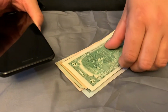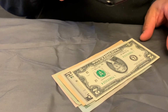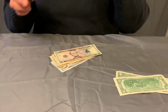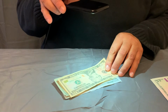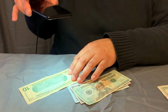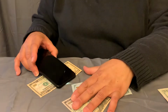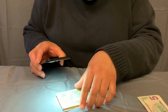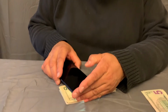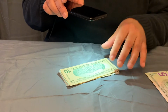which was free and is now called Cash Reader, capital C-A-S-H, new word, capital R-E-A-D-E-R, and that is a paid app. The price is $24.99 USD. You can get a 14-day free trial. You only get to scan $1 bills and $5 bills. That is it. Now, once you pay your $24.99, it is lifetime.